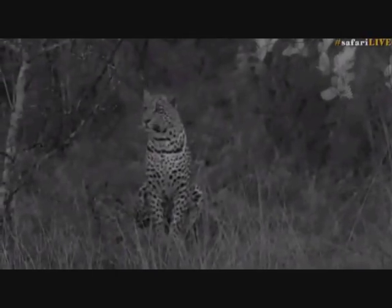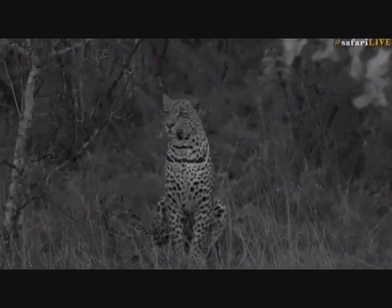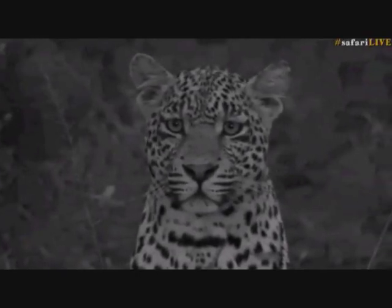There we go. How's that, Seb? Perfect. Now you'll see that we go into a different color. That's because we're going to be in our infrared. It's just much better for these leopards. At the end of the day, we don't have to worry about shining a light into their eyes.